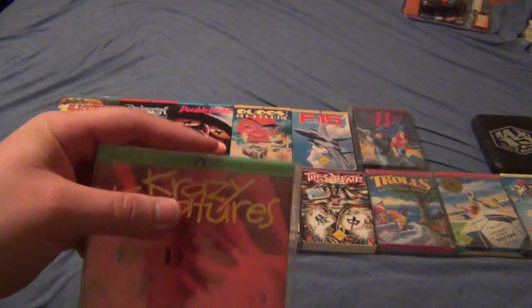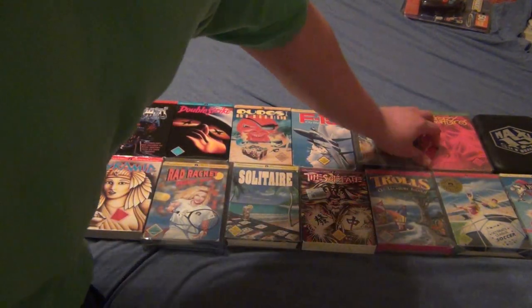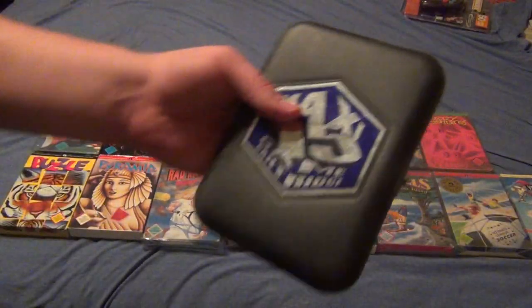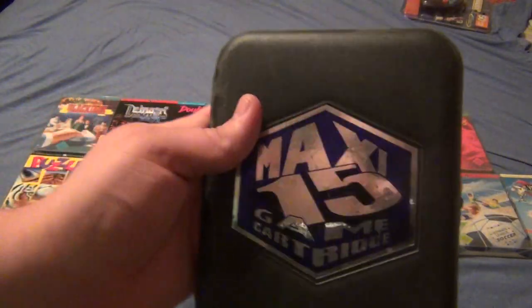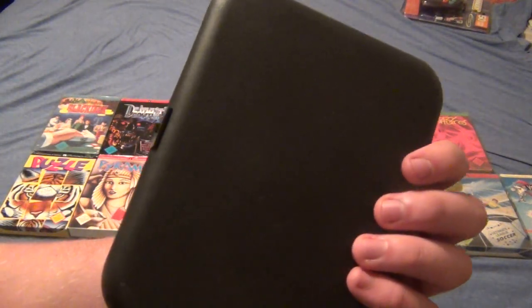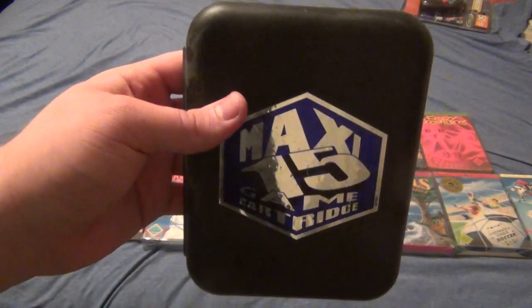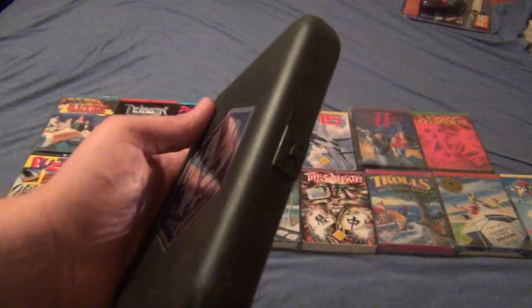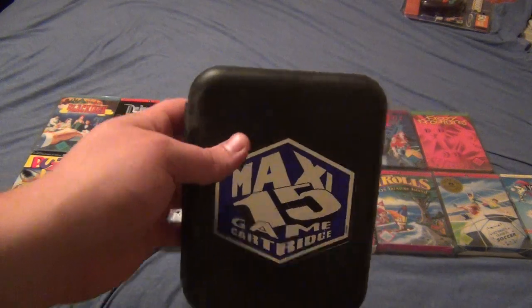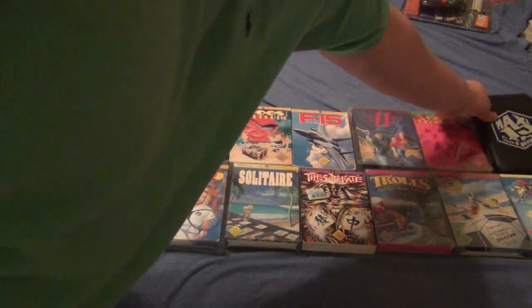It is fun. And finding it sealed, I'm not an expert on sealed games, but I've only seen one. That doesn't mean it's expensive or anything like that. This is though. So here's Maxi 15, a pretty common game that everybody knows of. As you can see, I have it messed up here on the back with no sticker, but I am getting another one coming in just to replace this clamshell. But it is nice, and it is complete, and I don't need to say much more about that.